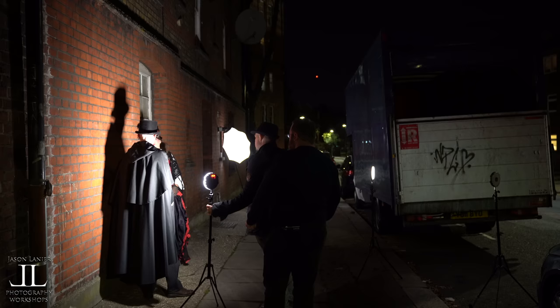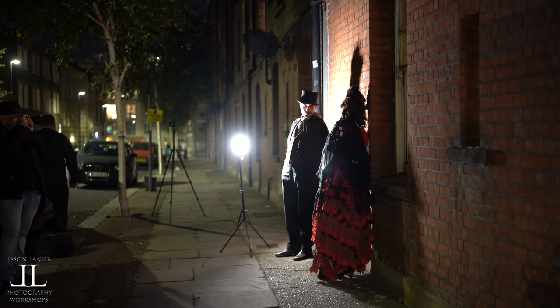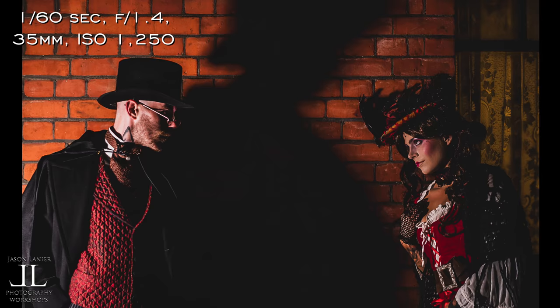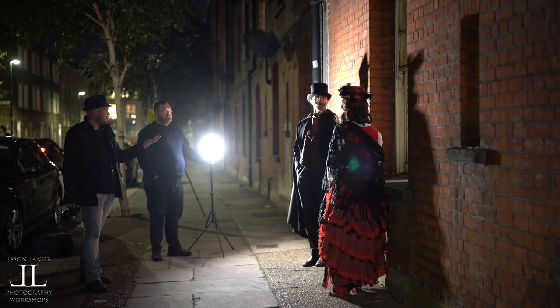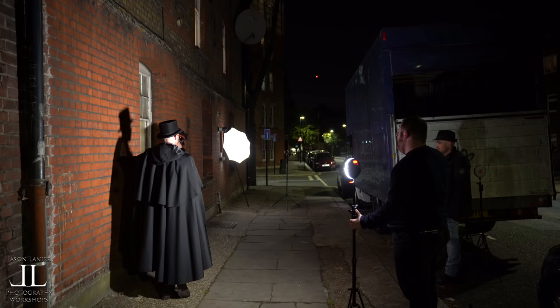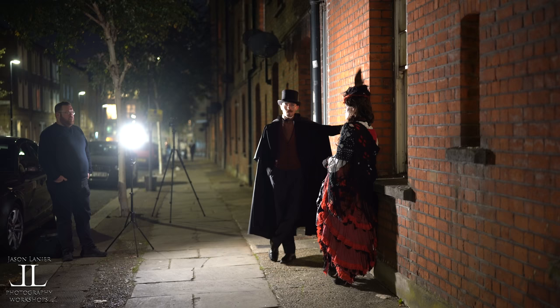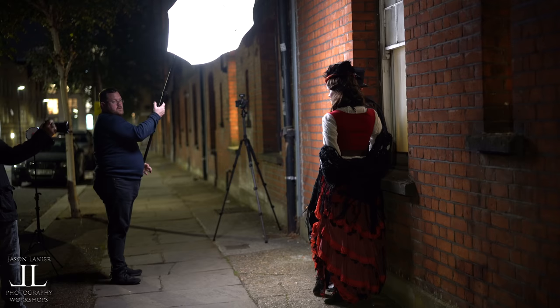Turn your body this way for me. There you go. Face towards her. Come off the wall towards me, Derek. Derek, look at me. Come this way. Okay, Emmy, you go right in there. Look at him. Let's get you guys centered in the window. Bring it right above him, Darren.